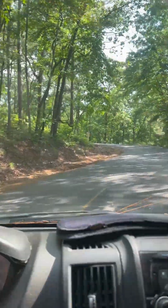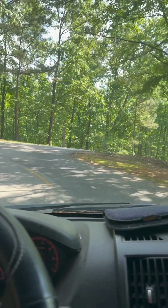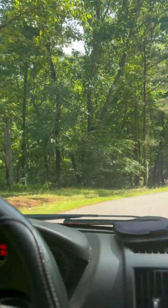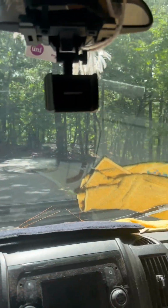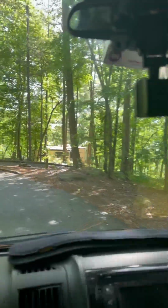And this is where you will find sites number 39 through 46, excuse me. Again, these sites are all back in. They don't all have decks. Here is site 40. Site 41, as you can see, is a back in.